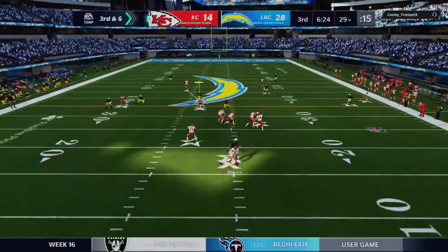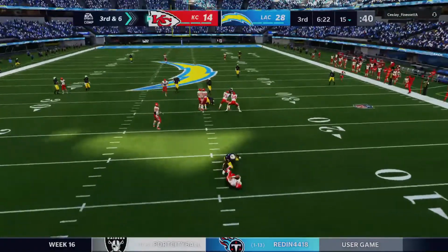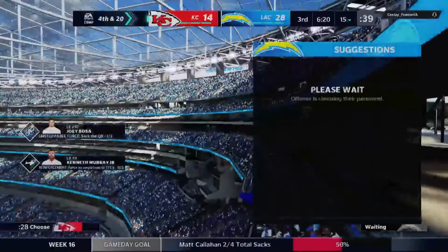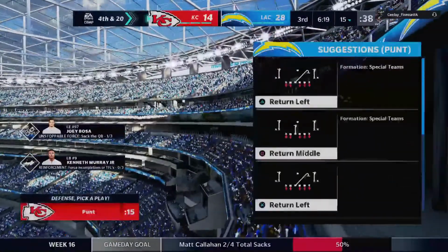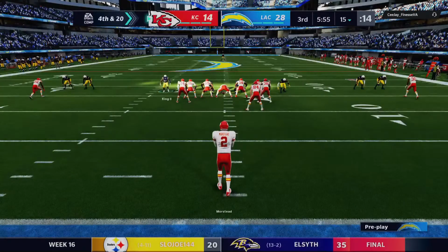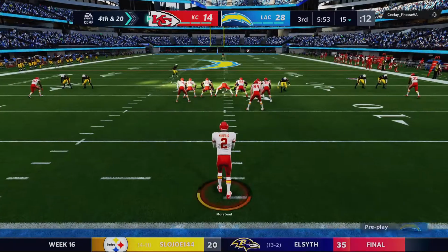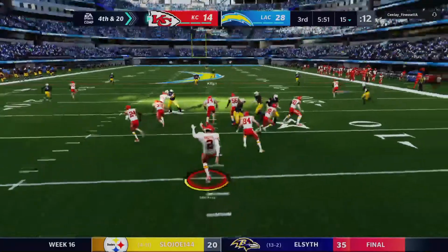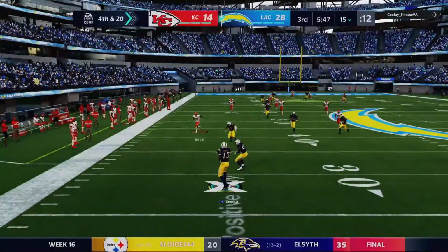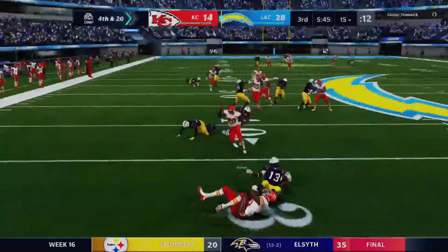Throwing now is Mahomes. Chargers able to get the pressure and bring him down. Josh Allen in there to drop him for his 11th sack of the year. Great job defensively. I think he was trying to go through his progressions, find someone to get rid of the football. Before he knew it, he was on his back. So that just brings us right back to what you said in the beginning. A great job defensively. Nowhere to go with the football. That led to the sack.